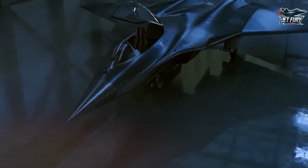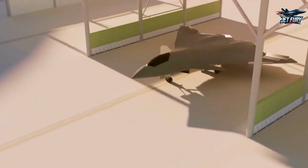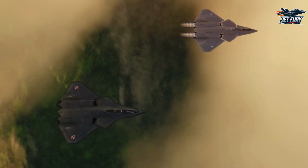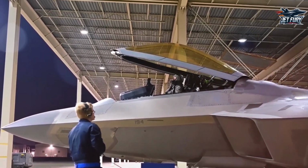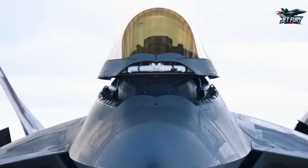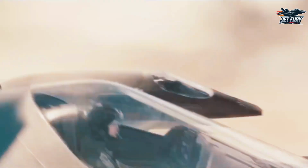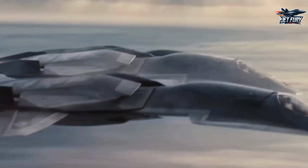The tailless design of the MANTA was a groundbreaking answer to this question. By eliminating the tail, Lockheed's engineers were able to create an aircraft with a radically reduced radar signature, an almost undetectable presence in the sky. Coupled with cutting-edge material science and sophisticated radar-absorbing coatings, the X-44 MANTA was designed to achieve complete radar invisibility.